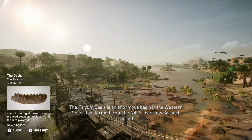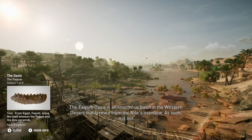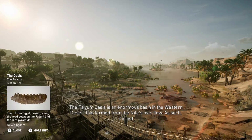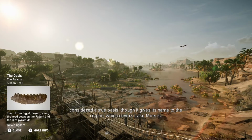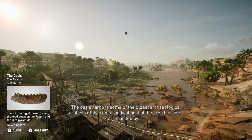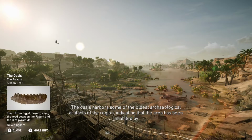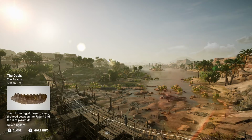The Faiyum Oasis is an enormous basin in the western desert that formed from the Nile's overflow. As such, it is not considered a true oasis, though it gives its name to the region, which covers Lake Haueris. The oasis harbors some of the oldest archaeological artifacts of the region, indicating that the area has been inhabited by hunters and gatherers since the Neolithic period.